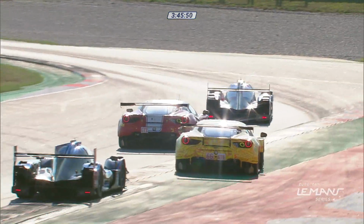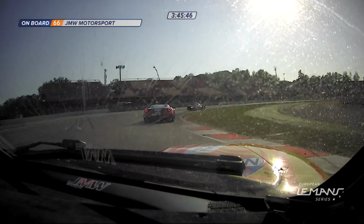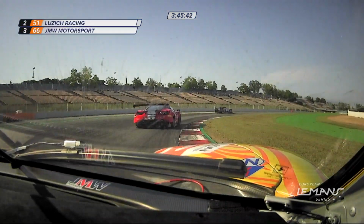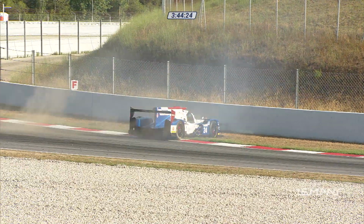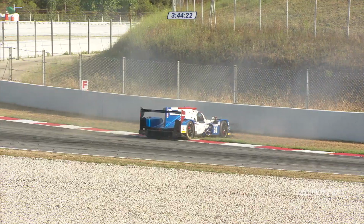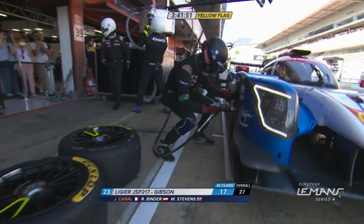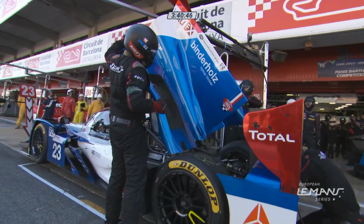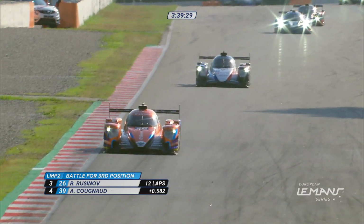Oh, here's a battle for second. Wei Lu losing out to Fabien Lavergne, Luzich Racing's Ferrari, also on the podium in the Michelin Le Mans Cup race earlier. Oh, facing sideways, 24, that's Panis Barthez, that's Leonard Hoogenboom, the Dutch driver. And 23 in the pits, but not to serve the penalty. There is more going on here with Julien Canal. This is not a good moment for Panis Barthez.